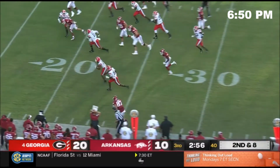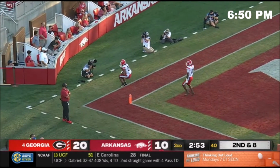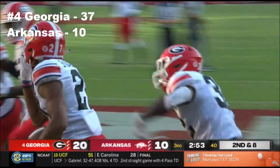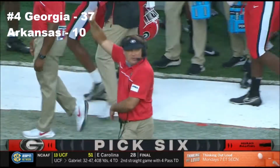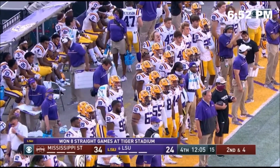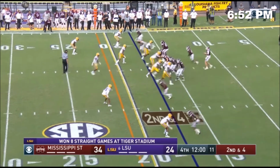Picked off. Eric Stokes with the pick 6. And Georgia putting it on Arkansas now here in the 3rd quarter. It's the ghost of losing 14 guys that could have been back. I mean, this is a tough reload.